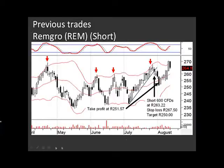So I banked the profit at 251 Rand and 57 cents, and that allowed us to then bank a profit of 6,372 Rand. So a good story in the end here. And thank goodness we did take that profit, because you can see the price has subsequently moved up again. Well, exactly. I mean, it would have been a bit of a disaster if you had stayed in the trade, because ultimately you would have been stopped out.